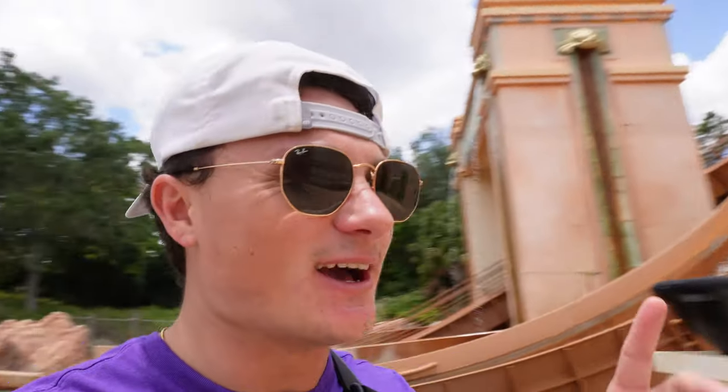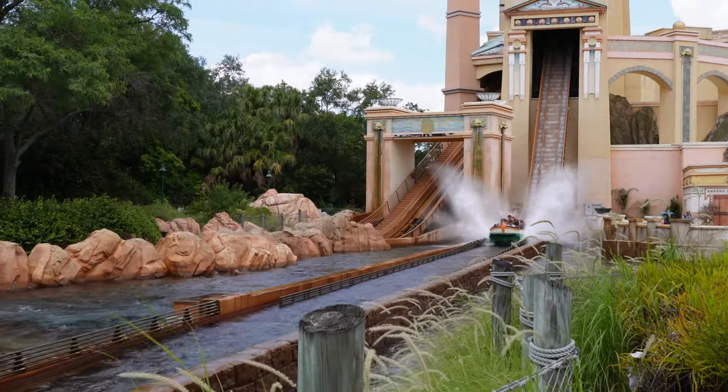The last time I rode Journey to Atlantis right here, I was probably about 10 or 11 years old. I'll insert the photo here. I was scared to death of this ride and this major drop it has. Let's get on Journey to Atlantis and maybe we'll see how scared I get this time, because it's a pretty steep drop.